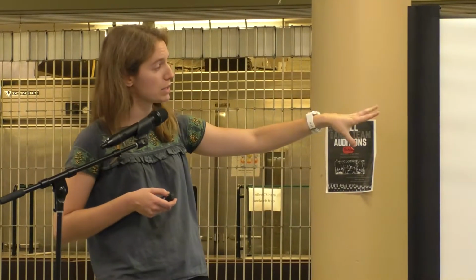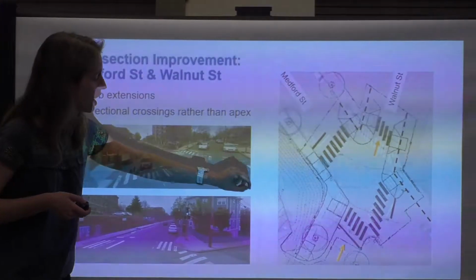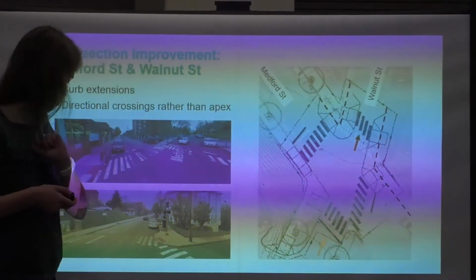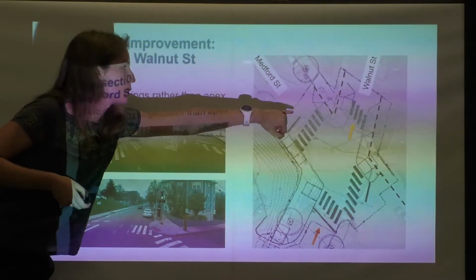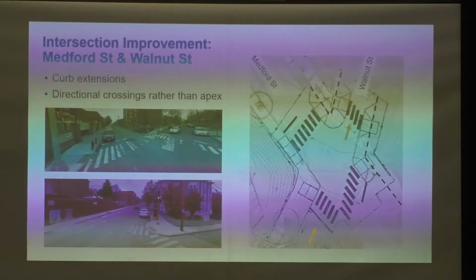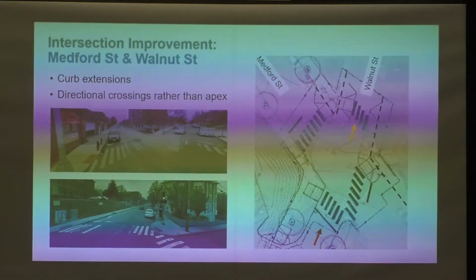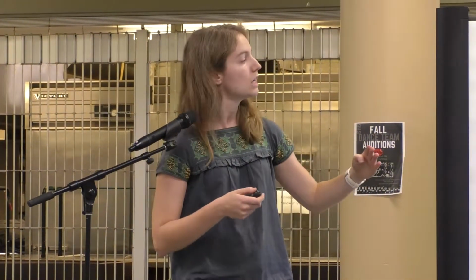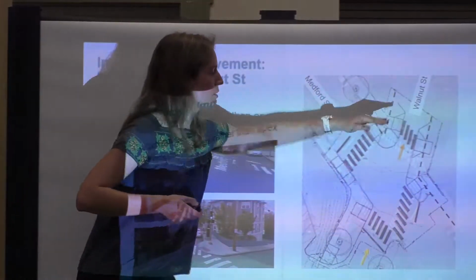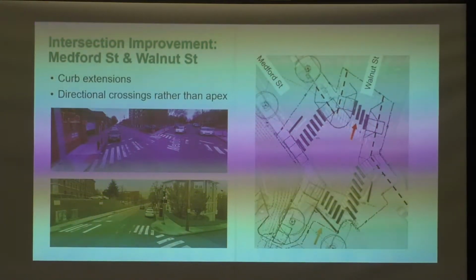The other thing that happens with curb extensions besides narrowing the crossings is, what was the point I was going to make about that? Oh, the crossings we can now make more directional. Right now they're apex crossings, so they all kind of come to the same point. And the tactile strips for people with vision disabilities are a little bit harder to understand what direction they should be going in. So these tend to make much more clear which way people should be walking off the sidewalk.